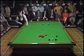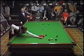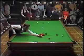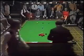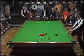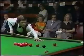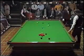And he's just crept round the back. Now he's played that with a lot of side, but not quite enough to get round that red. He wanted it into the same pocket that he put the black in. A difficult little shot here to get the red across the table into the opposite top pocket. It's a nice one. 9.